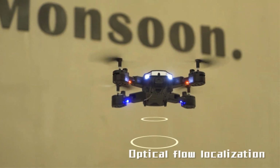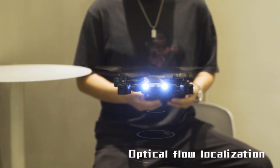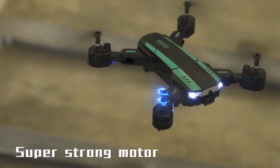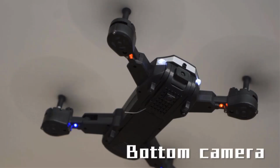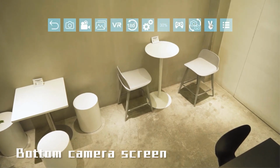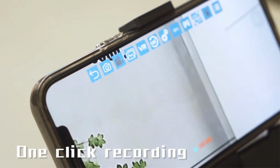Easily transport the drone with its foldable arms, making it compact for on-the-go fun. Capture stunning visuals with the 8K HD camera, offering exceptional clarity and detail. With foldable arms, it is compact and easy to carry. GPS positioning mode can provide more accurate flight.